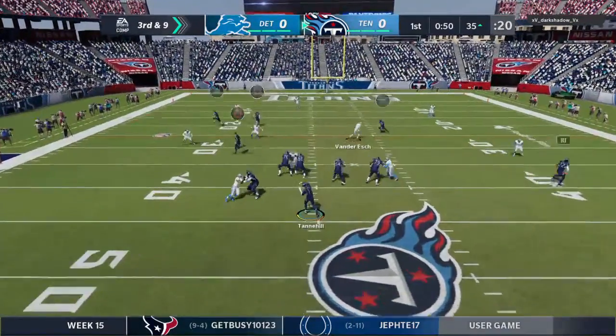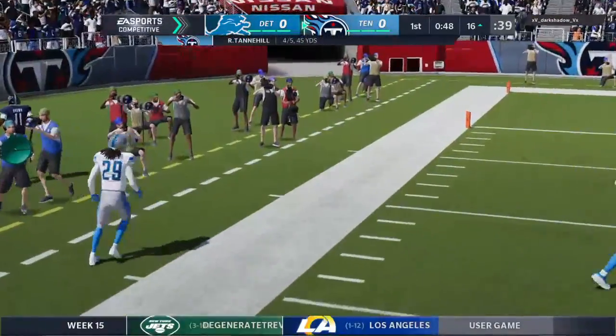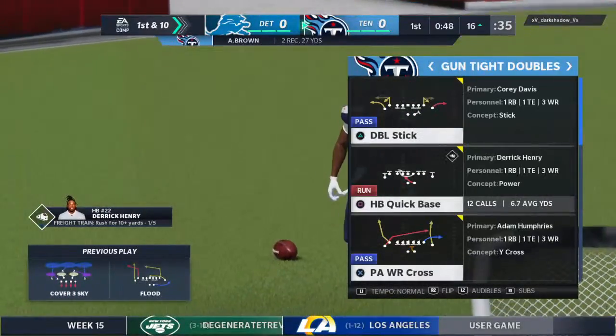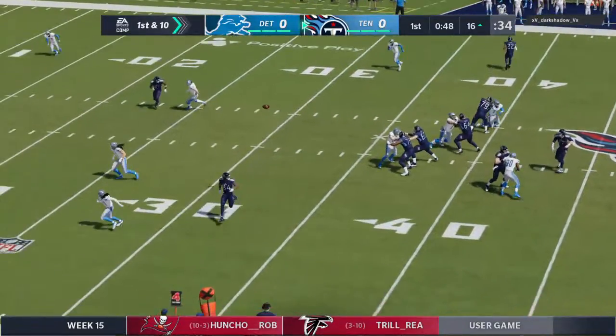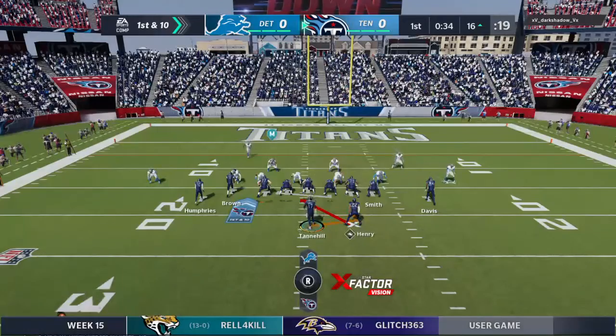Throwing on 3rd down, Tannehill. Man open left side is Brown. And they'll have it in the red zone before he crosses over out of bounds. The Titans efficient passing on this drive. There's another first down. So the ball down to the 16 here for 1st and 10.